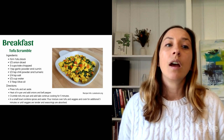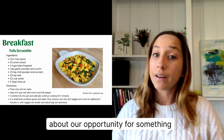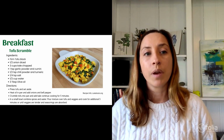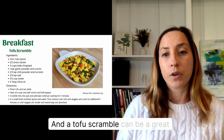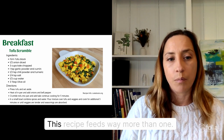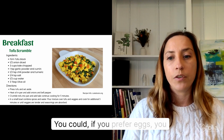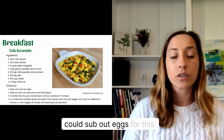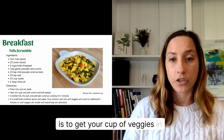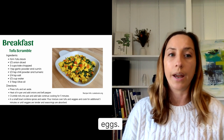Oh, and then we want to always think about our opportunity for something a little bit different. In here, I put a tofu scramble. And a tofu scramble can be a great way to get some protein in. This recipe feeds way more than one. If you prefer eggs, you could sub out eggs for this. But what you're looking for is to get your cup of veggies in with a wonderfully seasoned tofu or eggs.